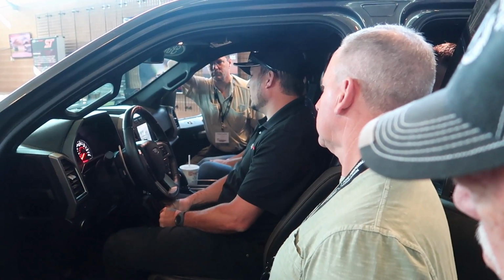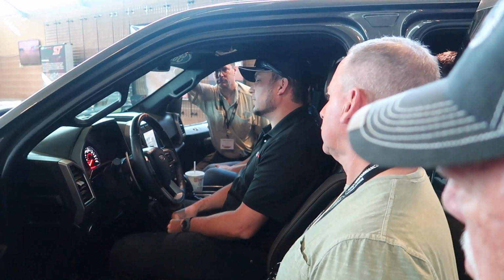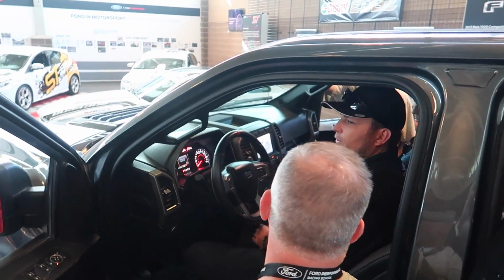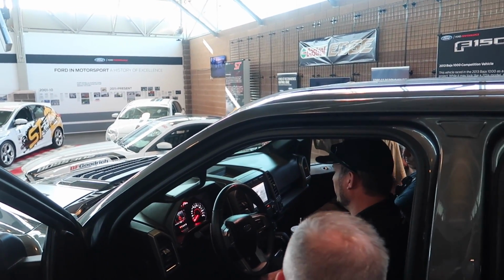Hill descent control is primarily used for slippery surface hill descents or long hill descents where you're constantly riding your brake. The light's lit up, the locker's locked. We're going to have you unlock the differentials quite a bit today. We're only going to use the locking differentials when we need them.